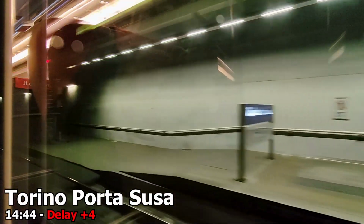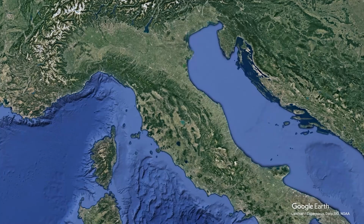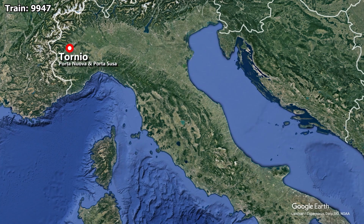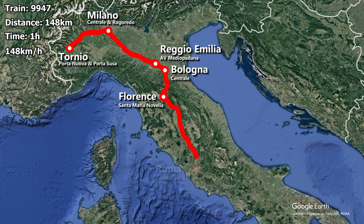And it's time for us to take a look at the entire route of this train. We are on board Italo train number 9947, which starts here in Turin Porta Nuova station and then heads for Milano Centrale, running non-stop. The train covers a distance of 148 kilometers, which is scheduled to take 1 hour, so the average speed is naturally 148 kilometers per hour. After a brief stop here in Milan, the train continues down Italy, stopping in places like Bologna, Florence, Rome, Naples, before arriving at its final destination at Salerno.